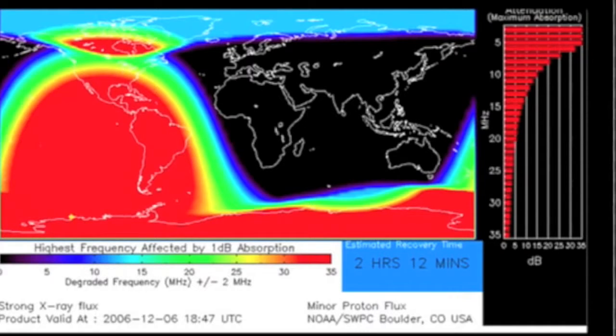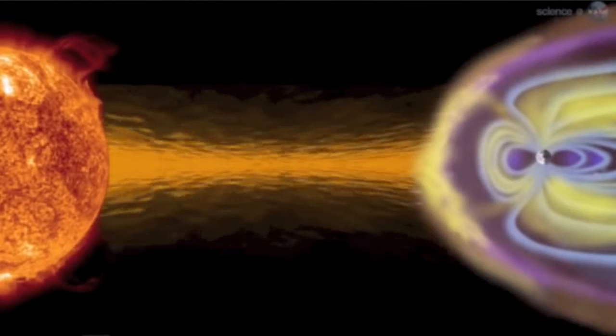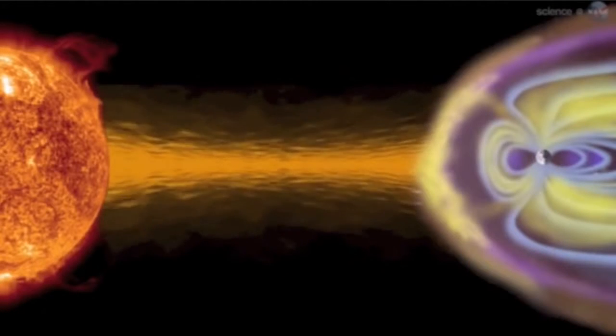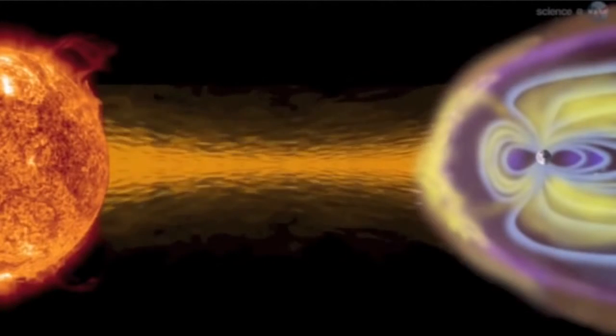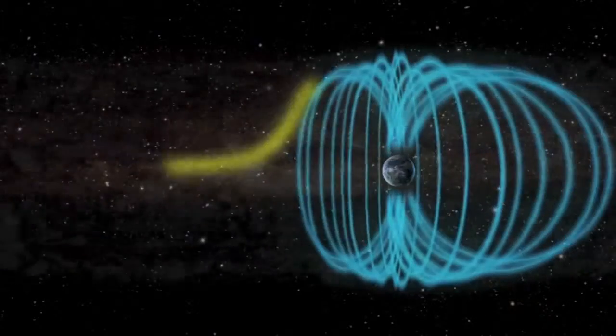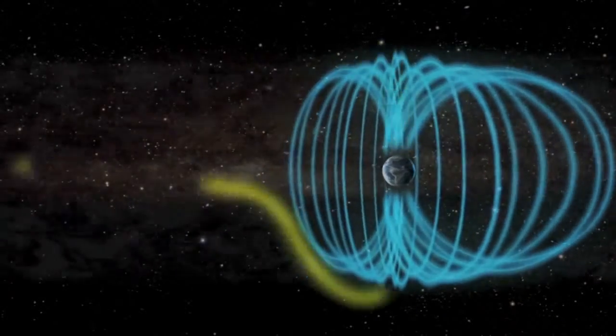The most severe storms require astronauts to enter safe rooms aboard spacecraft. Air traffic control begins to reroute high latitude and polar flights to avoid exposing passengers to increased radiation. If one of these events was big enough, it could theoretically be dangerous to even stand on the ground near Earth's poles.